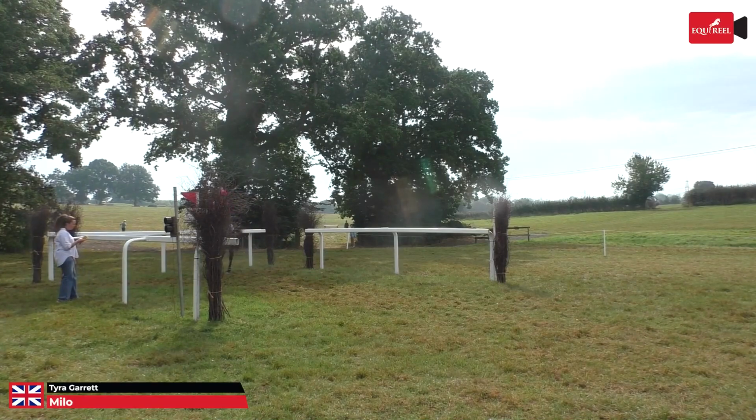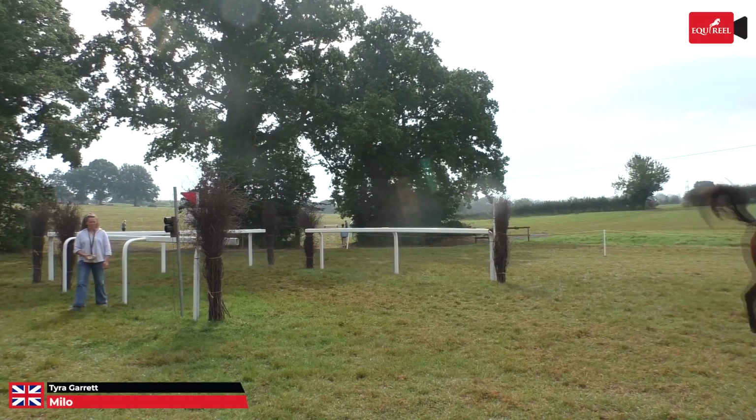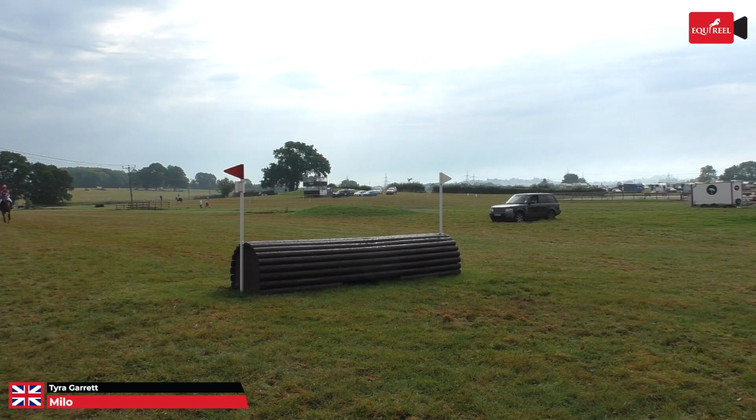And this is the moment I have been waiting for, our very first Equiwheel video of our cross-country round. So I wish I got him a tiny bit more forward out of the start box, just because then we wouldn't have had to chase the time as much. But here we got the stride bang on, really happy, G'd him up and away we went.